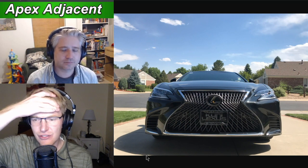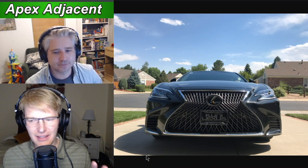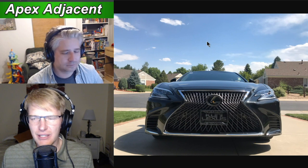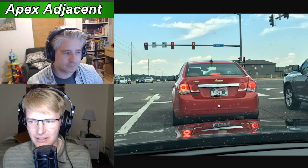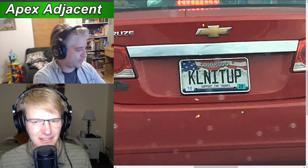So let's talk about vanity plates, because I saw one that perplexes me, and I want you to tell me what you think of it. So here you go. This is just on a Chevy Cruze, and it's like a support the troops plate. And here's what it says. It says, clean it up. K-L-N it up. Clean it up.